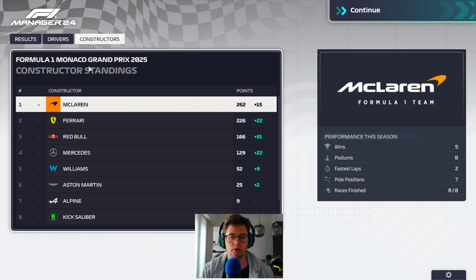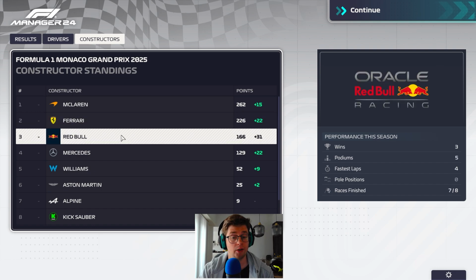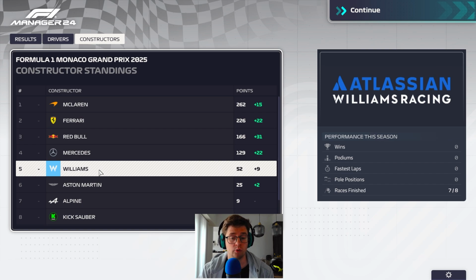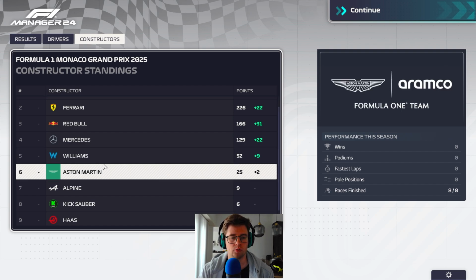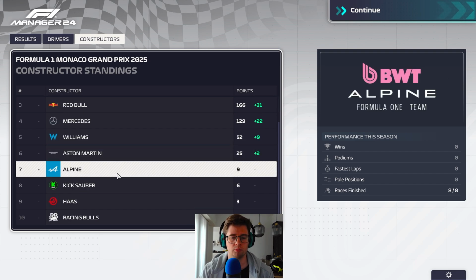And then taking a look at the constructors, McLaren still in the lead, even though their deficit has now been cut down by Ferrari, gaining 22 points over the 15 that McLaren got. Red Bull getting 31 points in the weekend, which they've really gained a massive amount of points. Mercedes still P4, and then Williams, us, of course, gaining 9 points. So again, distancing ourselves from the bottom 5, but we really need to start picking up some more points to be fighting Mercedes, Red Bull, Ferrari towards the end of the season here. Obviously, a lot of races to go, but again, we need to improve if we can.